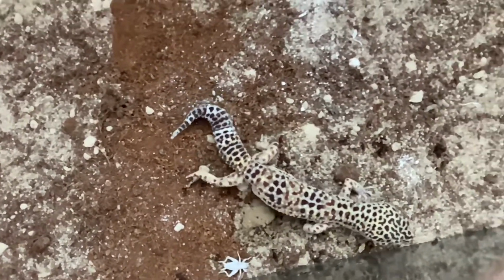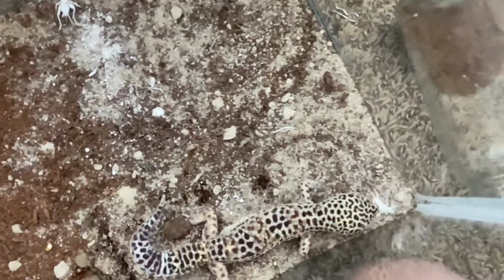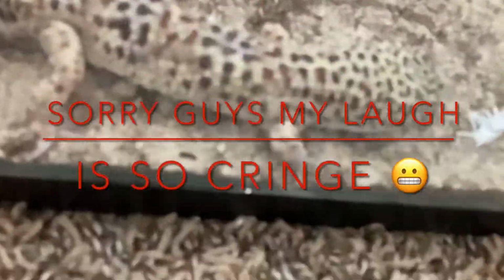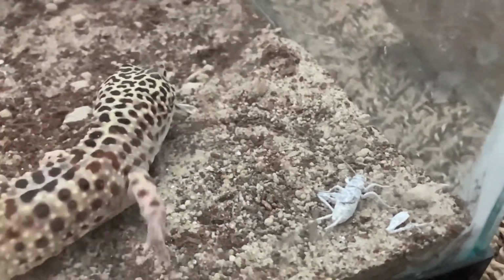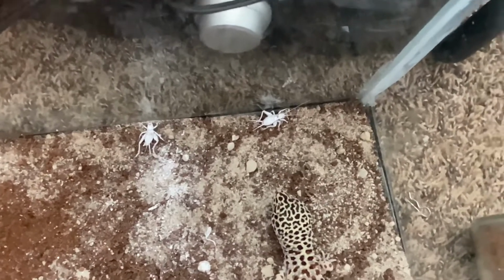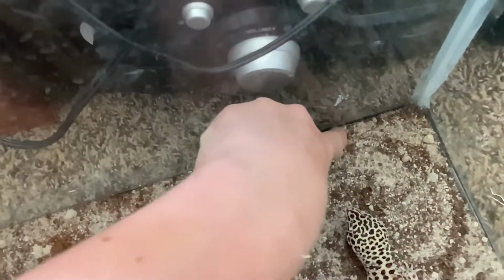They go for this one. We shall see if he goes for this cricket. Oh, oh! Got the leg. He spit it out. Okay, I'm gonna switch this into a tripod so then I can get closer. I'm gonna switch to my other hand. Sorry, guys. Coming to here. I'm gonna refocus. This one ain't moving.